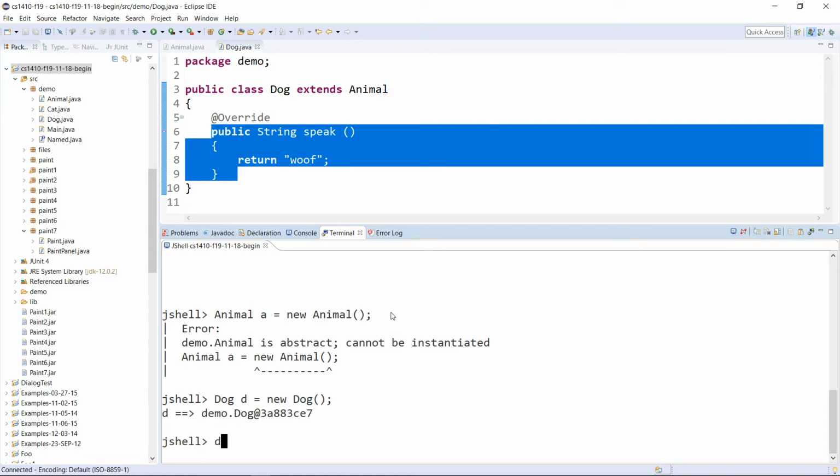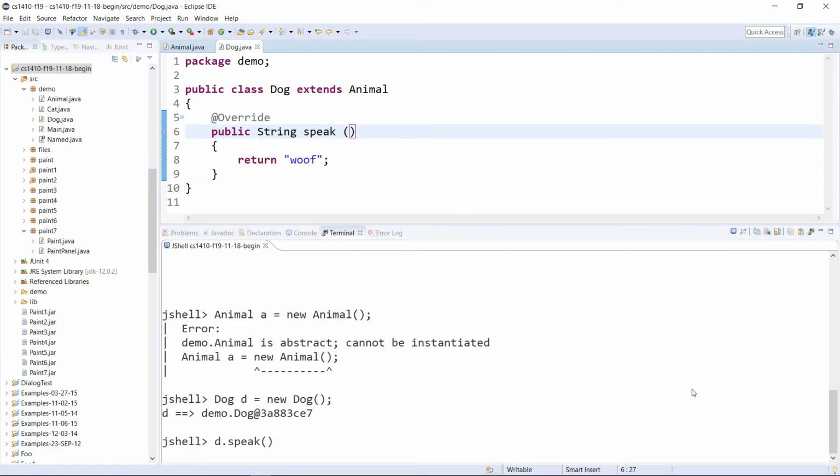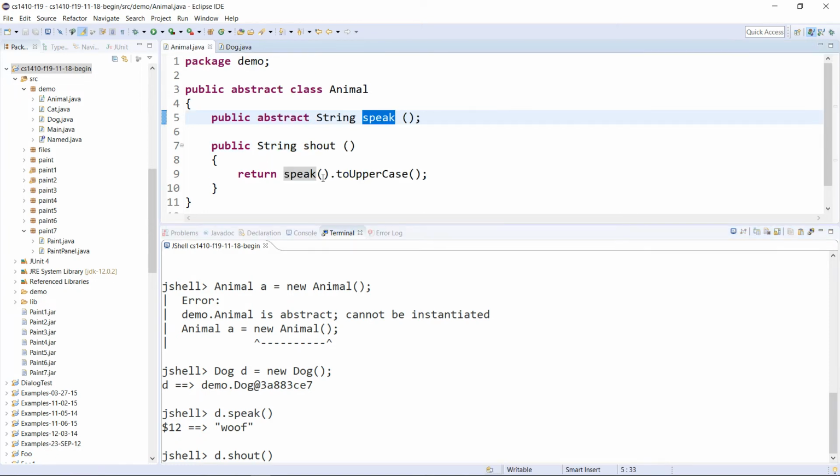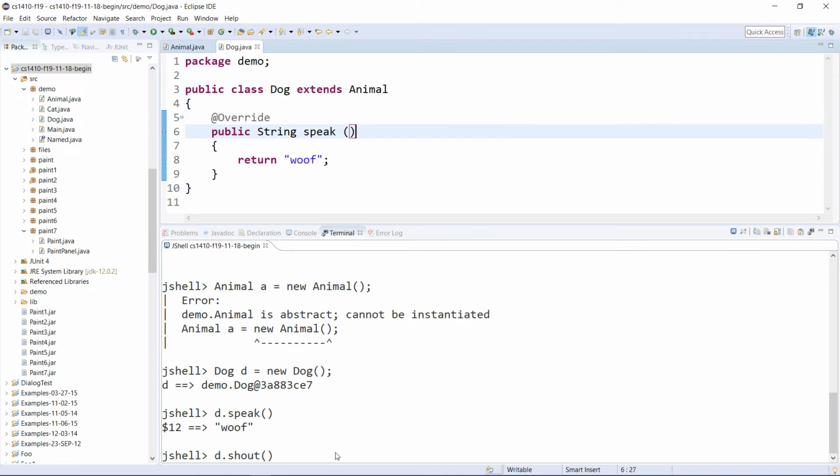Now I'm going to say d.speak(). So what's d.speak() going to return? Here's the implementation of Dog. This isn't a hard question. Woof. I've got to put the enter down here. It says woof. What about d.shout()? Is that even legal? I don't see a shout method here in Dog. We inherited it from Animal. All right, so what's going to happen when I call d.shout()?